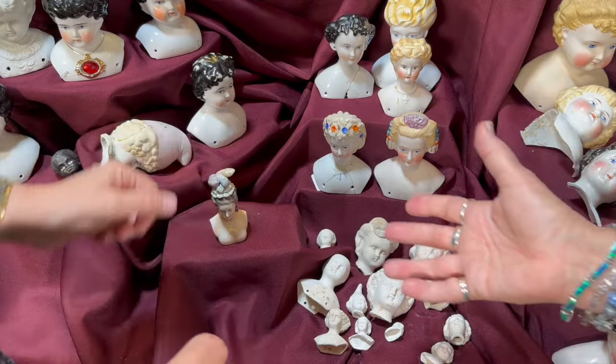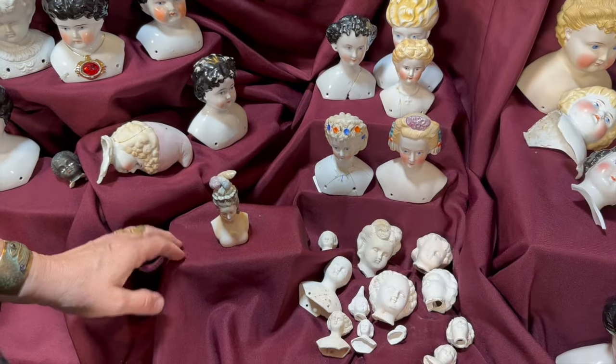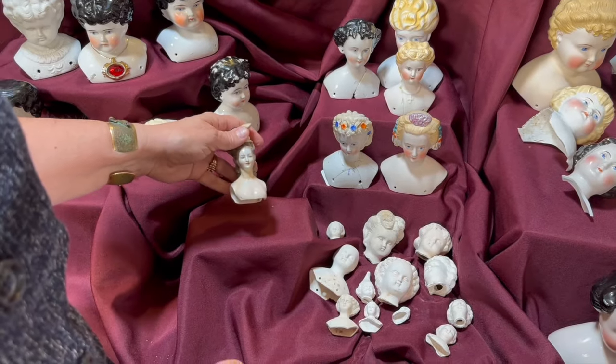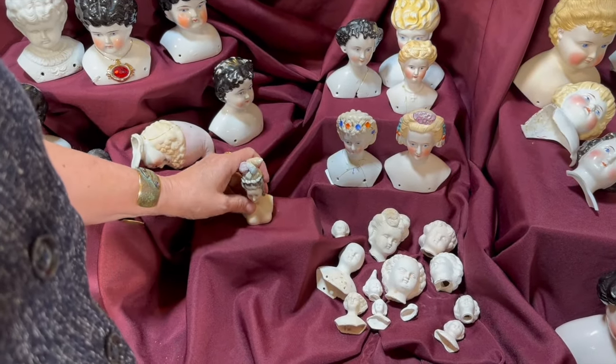This is something I don't think would ever be for a child. No, this would have been for an adult, you know, on their dressing table. Correct, it might be on top of a jewelry box.